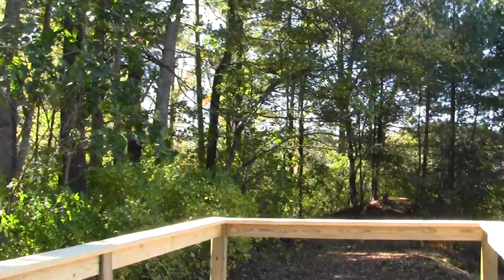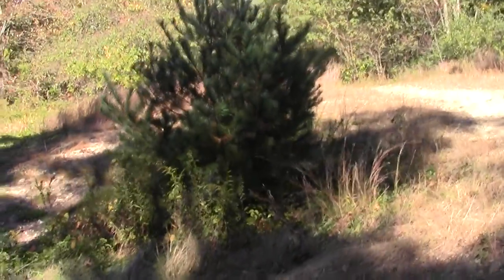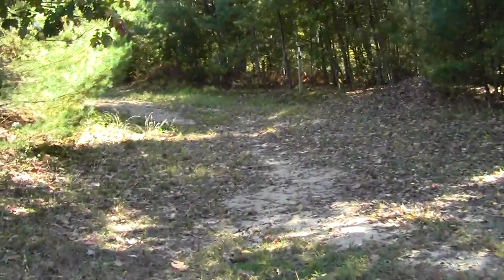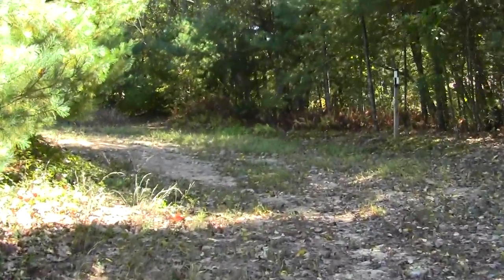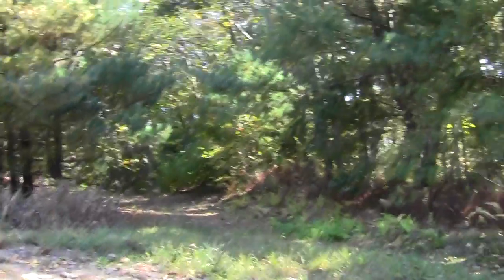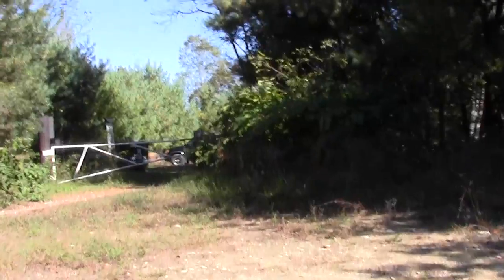This is a charming little observation platform, I believe, recently made by an Eagle Scout kid. There's the trail heading towards Newburyport ultimately. And heading this way, it's a short poke back to the parking lot. Turn indicated. Up we go. And lo and behold, it's the parking lot in all its majesty.